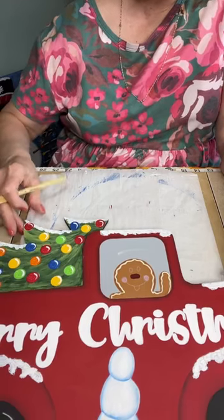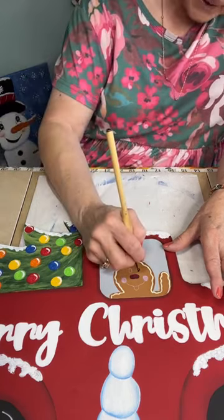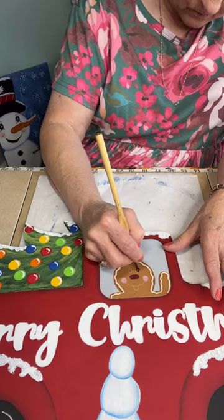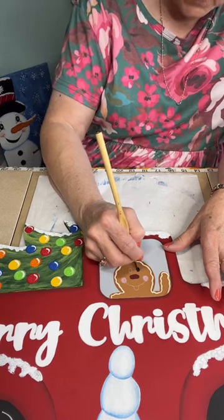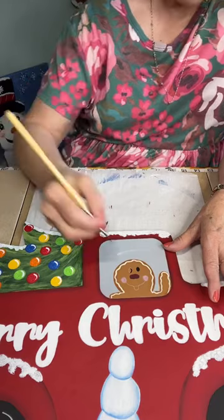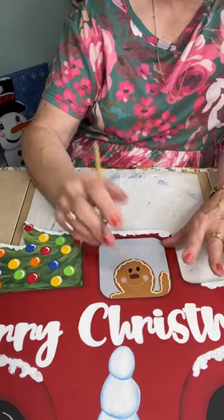Okay, let's go ahead, since I've got some black out here, and get those eyes filled in. And again, I'm not putting a lot of detail into the eyes. We'll put a little bit of blue. Well, no, I didn't put any white down there, so let's just do some black eyes. At this point, I'm going whatever's the fastest, simplest. And as soon as that dries, we'll get rid of that chalk line.